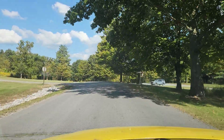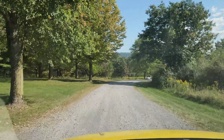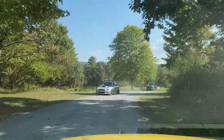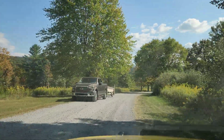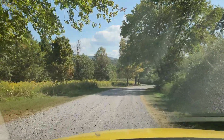Spillway. Let's go down to the spillway. You go down this gravel road to get to the spillway, and they said the water's pretty low right now, but once you get down there you get a pretty nice view. So let's see how it looks. Popular spot for fishing.